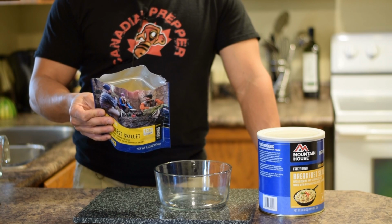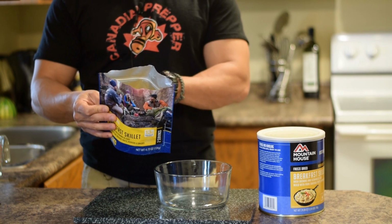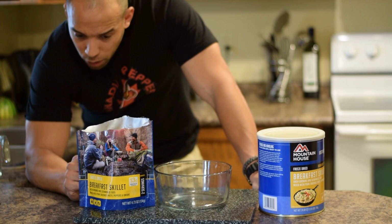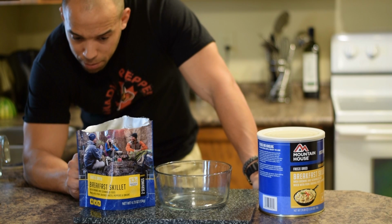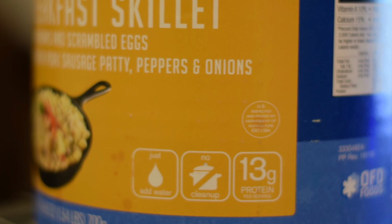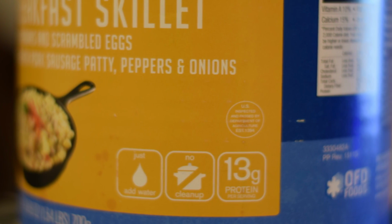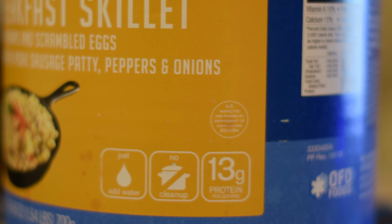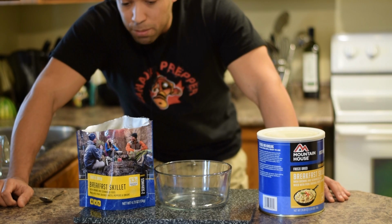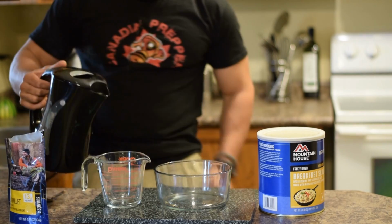So you open the package, tear out the notch, remove and discard the oxygen absorber. We carefully add 1.5 cups of boiling water, stir carefully and close the zipper. After 4 minutes, open it, stir it again, let stand 8 to 9 minutes and enjoy right out of the pouch. So we're going to try to follow these instructions to a T. This is going to be a big challenge for me because, as Miss Canadian Prepper knows, I'm terrible at following recipes.